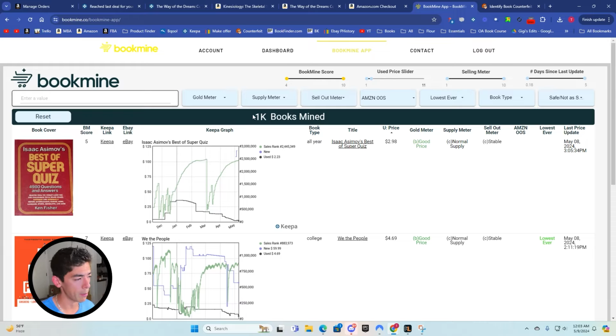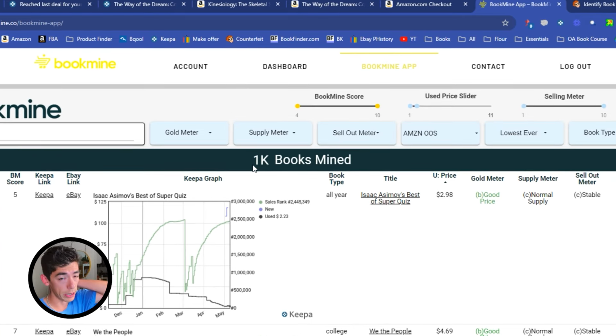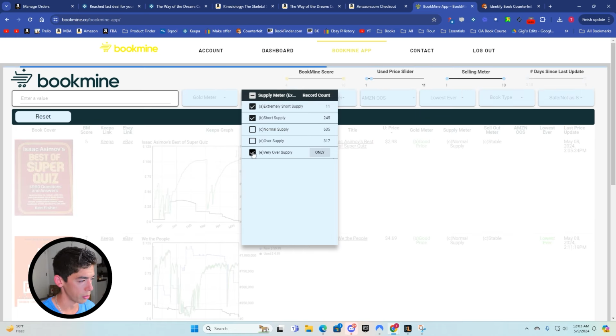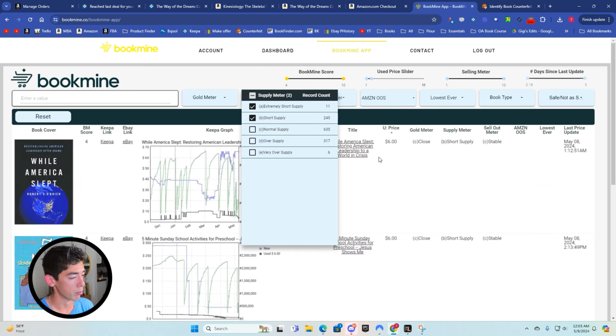Now, there are other things that you can do to simplify this or to make it a little bit easier, because we've got about 1,000 results just by looking at books priced between $1 and $11. And again, remember, if the book has shown up on BookMine, it's a book that we think has a high probability of being profitable already. So you're already in good hands as it is, but you can even go further than that. What I'm also going to do is look at supply meter, and we're just going to look at anything that is in short supply or extremely short supply. So we're even going to skip over normal supply, which potentially means skipping over some pretty good deals as well.